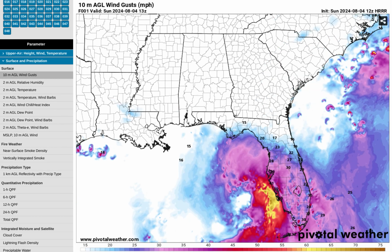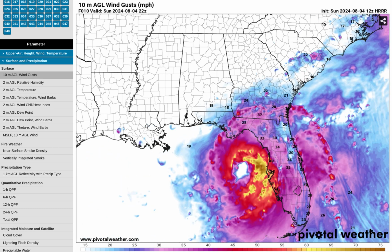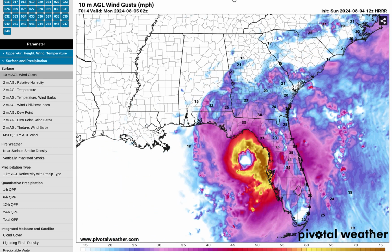Now, next I want to look at wind gusts. Like I said, this isn't a hurricane model, so this might not be completely accurate, but looking at wind gusts today into tonight, could easily get gusts over 50 to 60 miles an hour across the western peninsula of Florida. Tampa Bay could actually get wind gusts over 70 miles per hour tonight, as they'll be in a pretty good spot to get that onshore wind right across the bay.